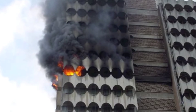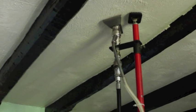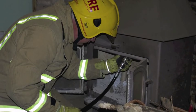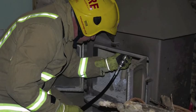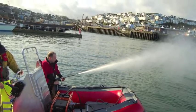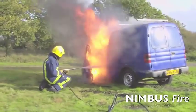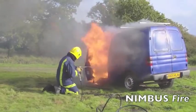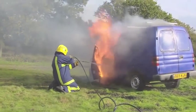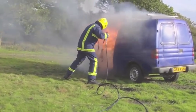We have adapted the abrasive lance to undertake cutting vertically or horizontally, especially for high rise. Also, short lances for difficult access fires or for mounting on boats. For many of our testing purposes, we use vehicles because of the high fire loading. On this van, approximately 25 litres was used to extinguish the fire.